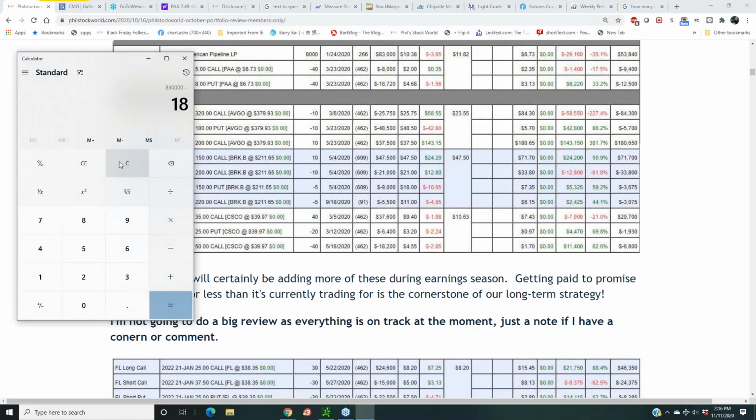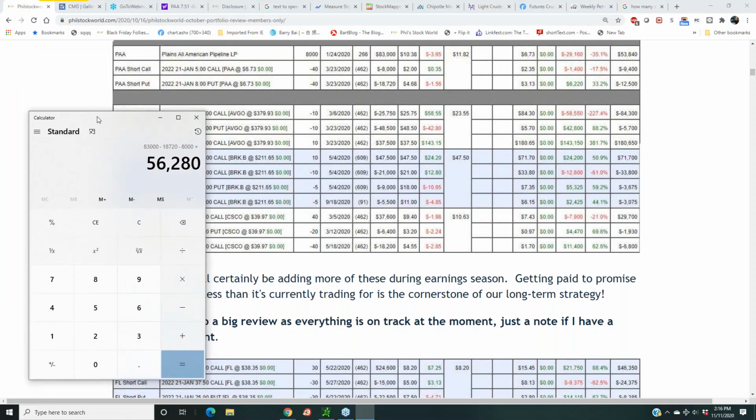We laid out 83,123 minus 18,720 minus 8,123. So 56,000. So we lay out $56,000.